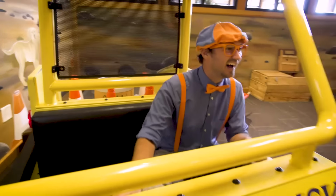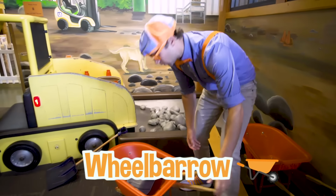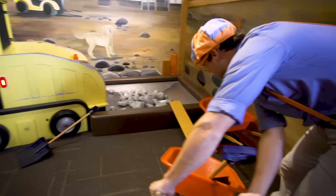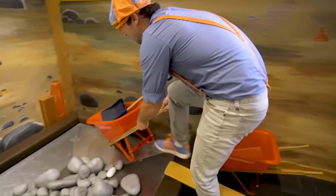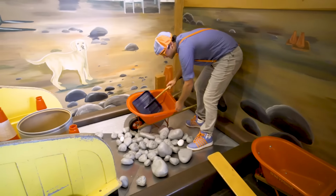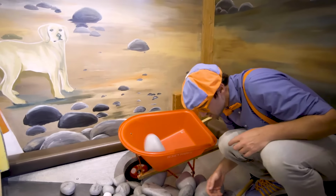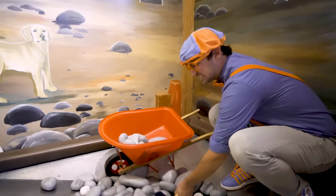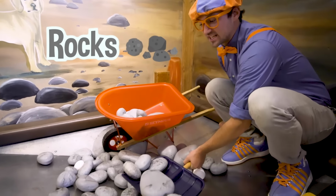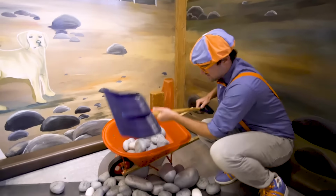Alright, I think we're close enough to the job site that we can get all the gravel out of the back of the dump truck. Alright. Okay, let's take the shovel, put it in the wheelbarrow, and then wheel it up. There we go. Alright. Now we need to shovel some of these big rocks. This is some big rocks. It's gonna make some really good flooring in our house. Okay, one more scoop.